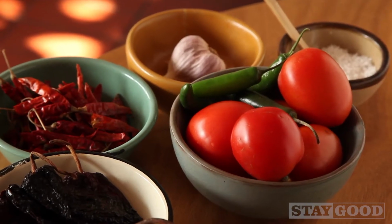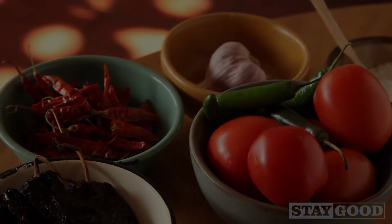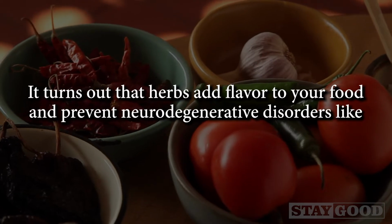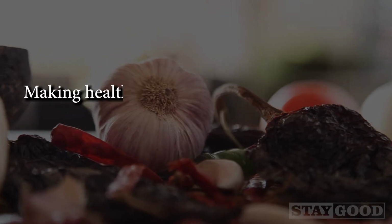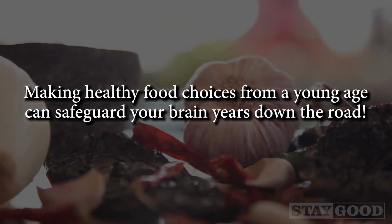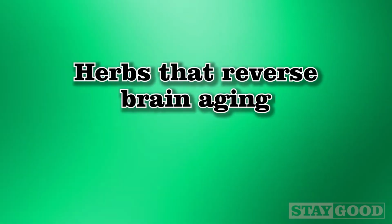Just dig deep into your kitchen cabinets. It turns out that herbs add flavor to your food and prevent neurodegenerative disorders like Alzheimer's. Making healthy food choices from a young age can safeguard your brain years down the road. Today's video will explore herbs that reverse brain aging and memory loss.